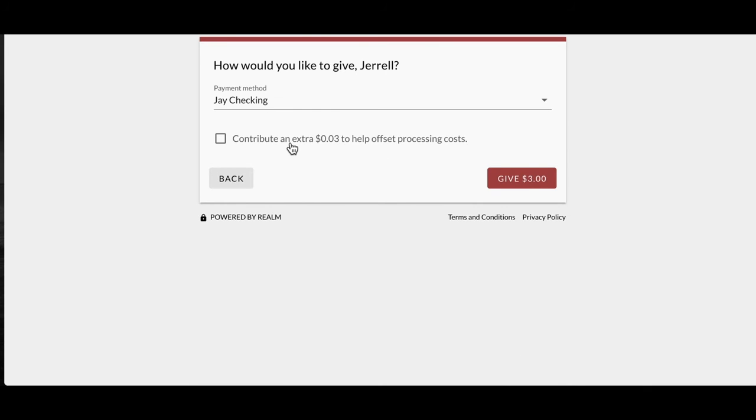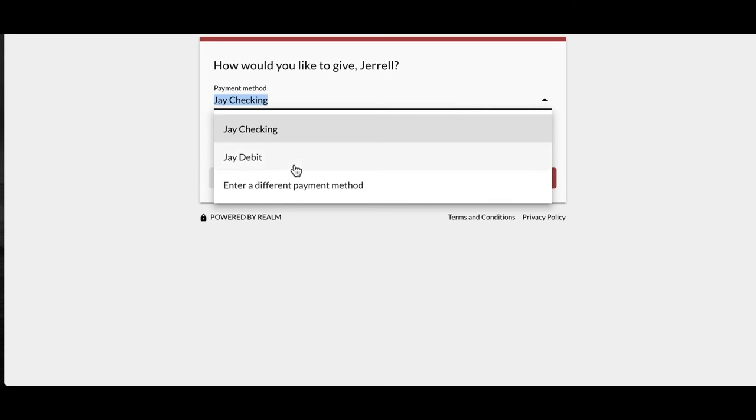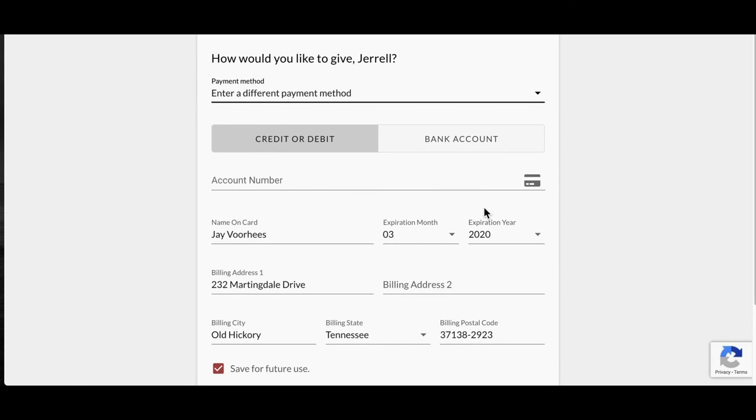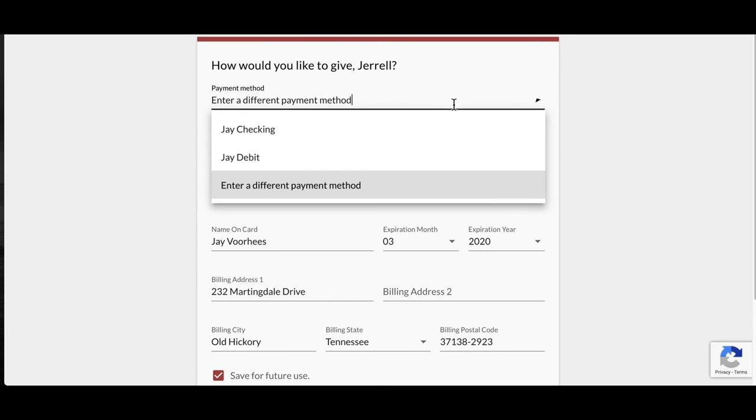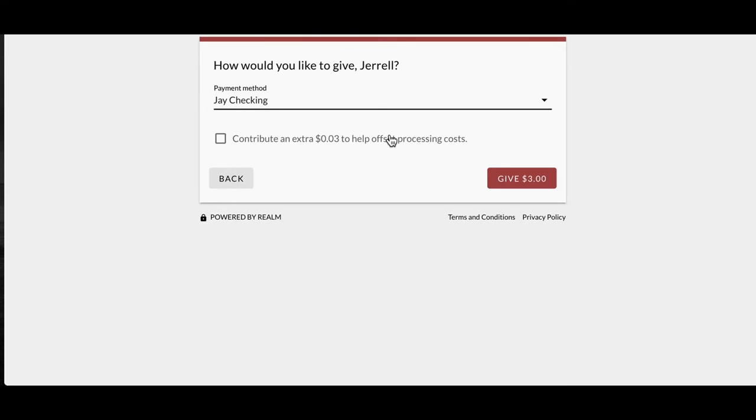Now you'll notice here I've already set up some payment methods. I've got my checking account, I've got my debit account. I could also enter a different payment method and it would ask me information about my bank accounts or credit accounts, but we're going to go ahead and give from my checking account at this point.